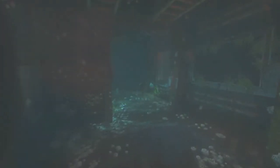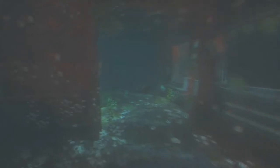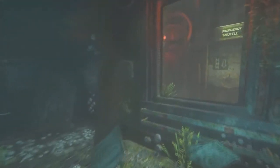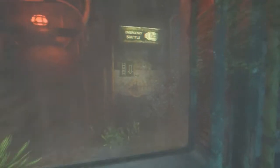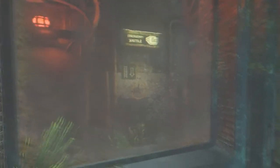Which is fantastic, because he is a right pain to deal with in this area. This is probably one of my least favorite areas. I found it a little bit frustrating having to go through while playing with the enemy AI turned on. So you can see here that we have an emergency shuttle on board, but we're going to have to go through this area in order to find it.